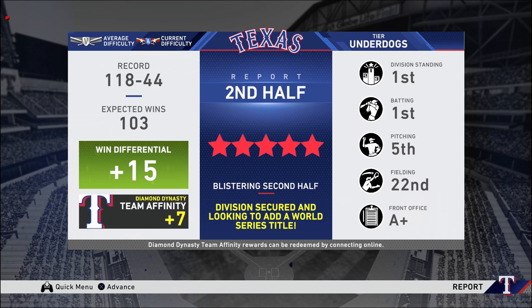One thing you might have seen there we didn't mention, front office on the bottom right, front office grade. That's just a little fun we had with the fact that you're making moves. It's based on the moves you've made and whether the moves you've made have improved your team overall. So it looks at trades, call-ups, natural team progression, natural team regression. It's basically what culminates into your front office grade there. So if Clayton got an A+, no wonder he's 118 wins.